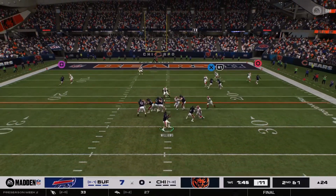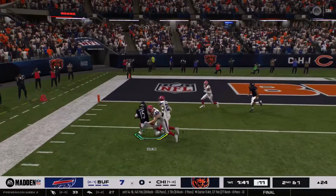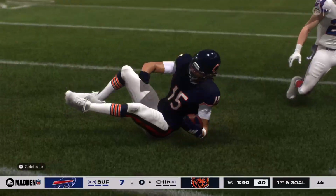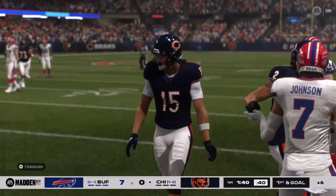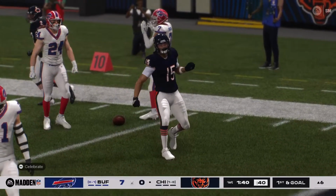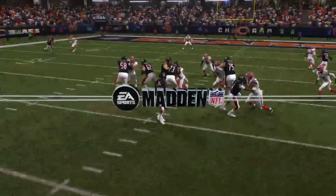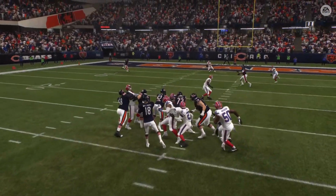To the air, Williams. Oh, Drizzy wide open. It's complete. And they work this near the 5. He'll be stopped at the 6. 18 yards that time to push him up, first and goal. So they gave up the early touchdown. This has been a pretty good response. Nice drive, taking it down, first and goal.